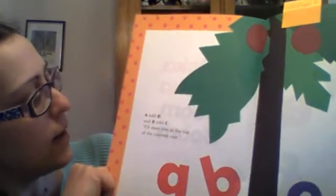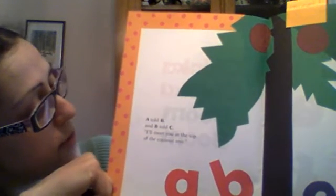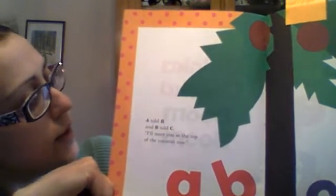So I'm going to read the first page here like a cat. Meow, meow. A told B and B told C, I'll meet you at the top of the coconut tree. Meow. And it's extra fun if you happen to have a puppet at home.